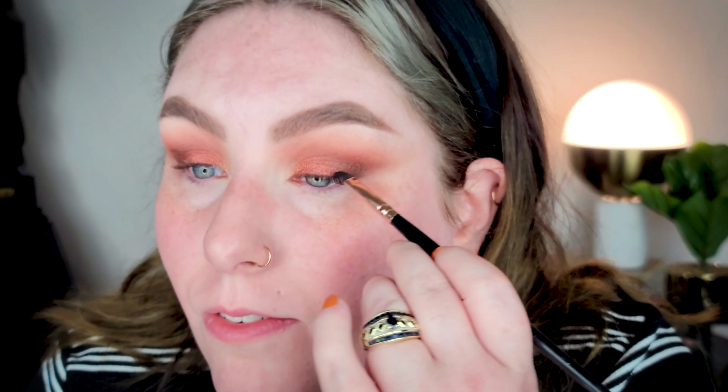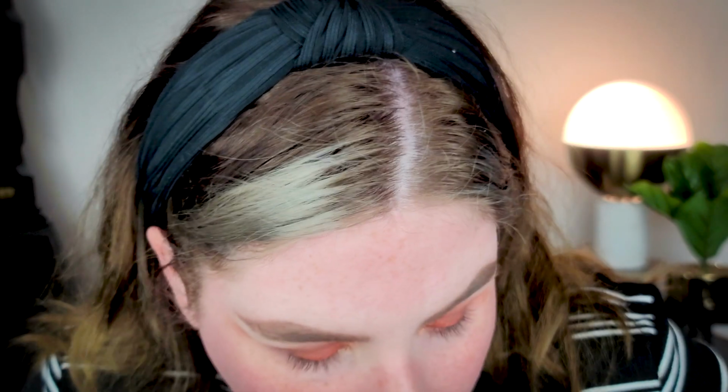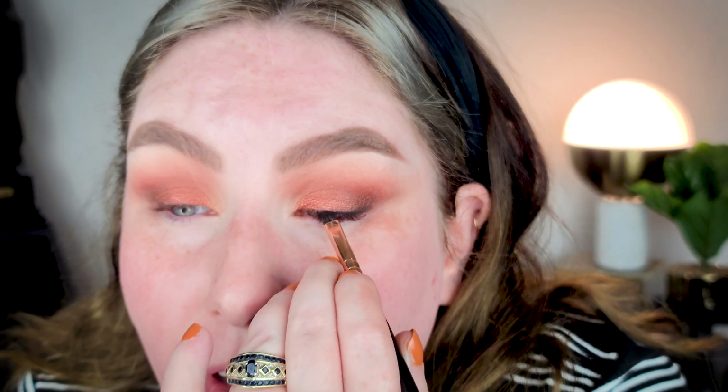We'll just use a little bit of the black eyeshadow from this palette and do like a little wing with it on an angled brush. I have to get kind of close to see what the heck I'm doing. Just get a little definition around the lashes. And I'm just kind of patting it on, like pressing it just into the lash line. A little baby wing just to give a little bit of lift.